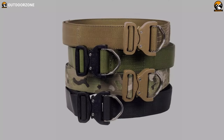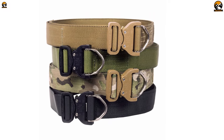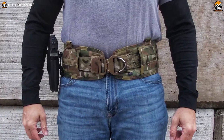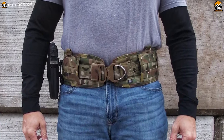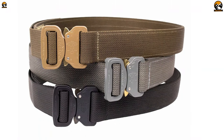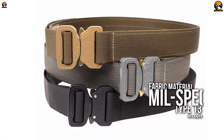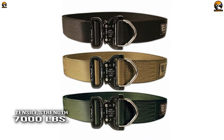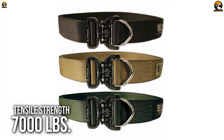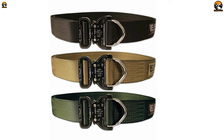Next up, we have the Elite Cobra Riggers Belt. As the name says, the belt is specifically built for mountain climbers and backwoodsmen, thanks to its heavy-duty D-ring buckle. Coming to its material, the Rigger's belt comes with a 1.75-inch mil-spec Type 13 webbing, which will provide you with 7,000 pounds of tensile strength, making it usable in extreme conditions and compatible with heavy lifting.